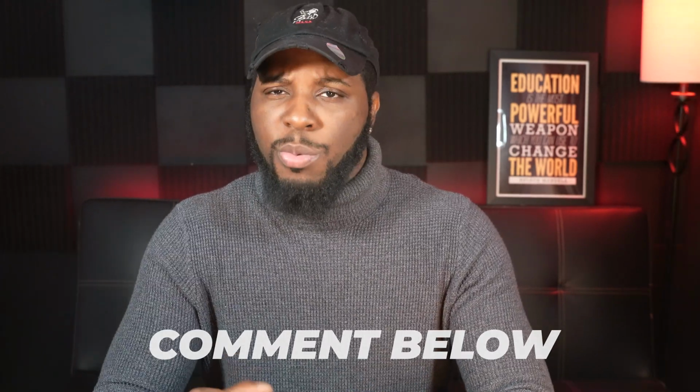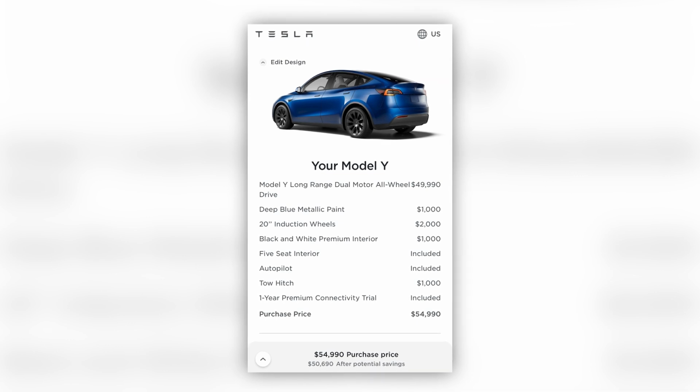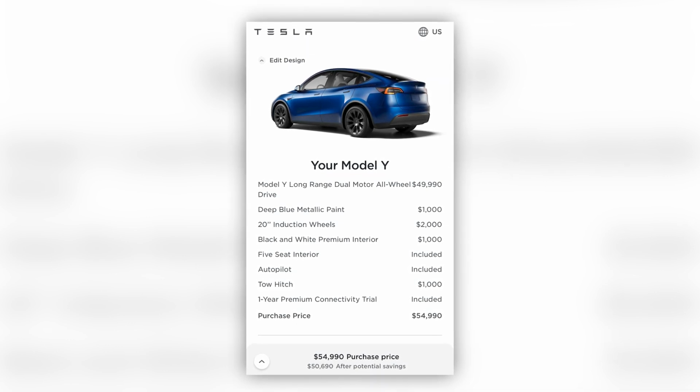Altogether, my configuration was a little over $40,000. Now, one of the major reasons why I upgraded was range. See, the Standard Range Plus that I had for the Model 3 came with 240 miles, which was great for me at the time. I had a short commute to work. It was about 5 minutes, very long.